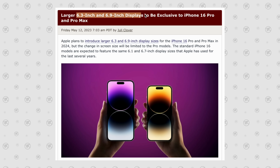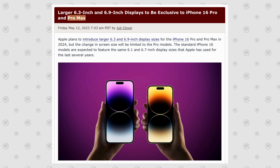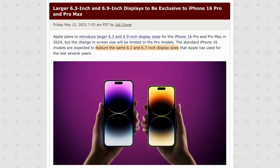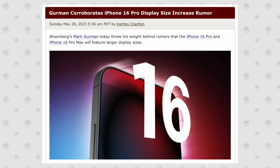But before that, I want to make it very clear that only the Pro and Pro Max models will be getting those displays. The regular iPhone 16 and 16 Plus will continue to get 6.1 and 6.7-inch displays, which is a smart move by Apple to differentiate the basic models from the kings and probably justify price increases.